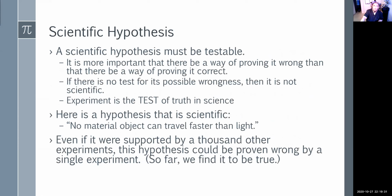Hypothesis must be testable. It's important there's a way to prove it wrong. The atom, right? We used to think that protons, neutrons, and electrons were the smallest parts of an atom. We now know there are neutrinos and other things out there that are smaller. Well, how do we know that? Well, we had proved that. We said, okay, well, maybe the electron is the smallest part of an atom. We researched and found out, no, that's not right. Then we found out this other stuff. No, well, maybe that's the smallest part of the atom. Well, no, maybe we found out. And so if there's no test to prove something wrong, it's not scientific.